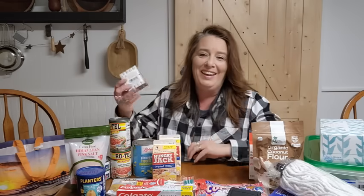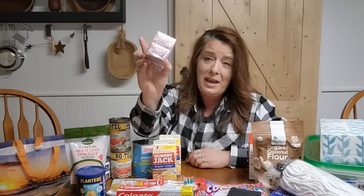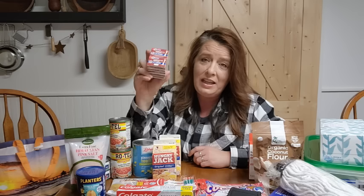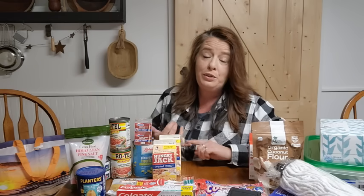Oh! And then, of course, I grabbed some matches. You cannot have too many matches in your stash. Matches are key to survival. You are going to need to light fires in an emergency situation, whether to get light, get heat, cook, warm up water, all sorts of stuff.